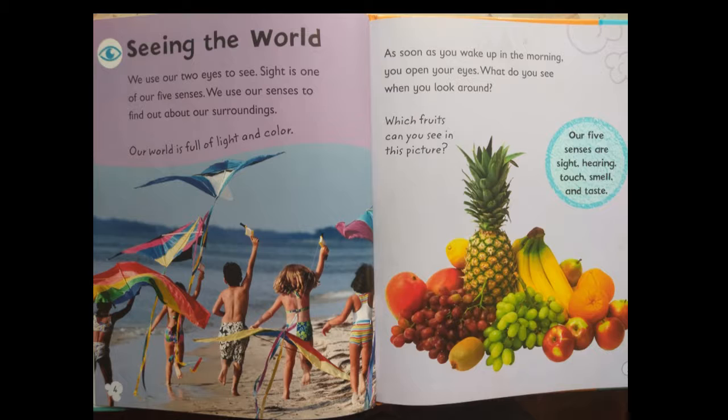Seeing the world. We use our two eyes to see. Sight is one of our five senses. We use our senses to find out about our surroundings. Our world is full of light and color.